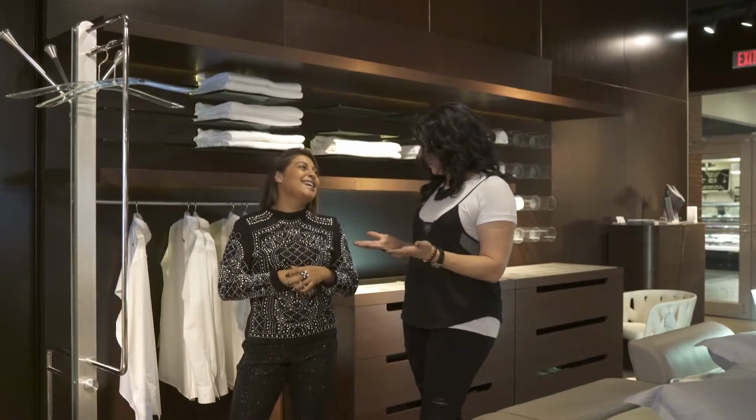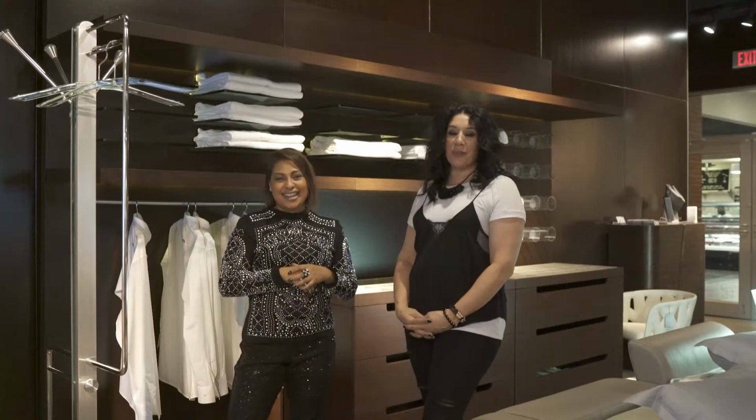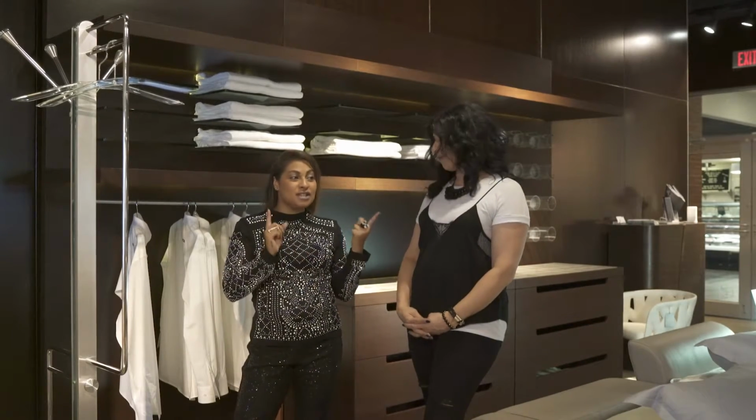Should we get open closets? Yes, we should. We're doing it. We're doing it. Okay, we're gonna head over to see one of my favorite pieces in this store.